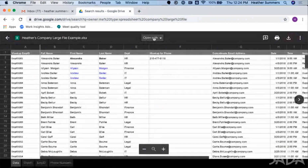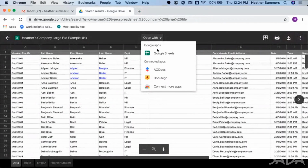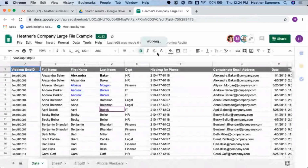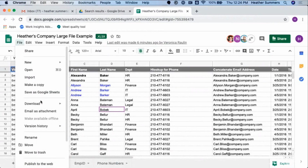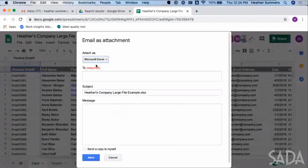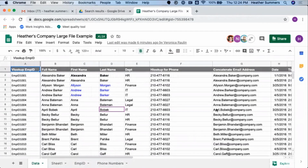So just remember, you have to use our Office editors, which is up here at the top, and go into Google Sheets. It's not going to convert it to our version of that application. And you can go to File and Download as Excel, or you can email it as an attachment as Excel. And the other person will not know that you're on Google at all. They'll get it as a file in Excel or Microsoft Office.